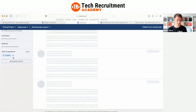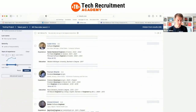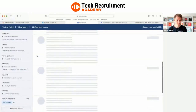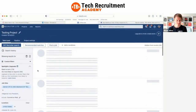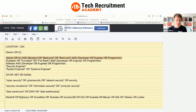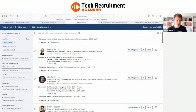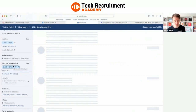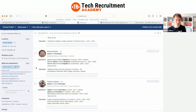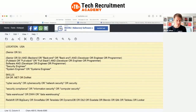Agile Jira 5.8. We can expand this from 5 to say 15. So 4,500 people who are senior backend developers or engineers. Okay, now we also need the additional keywords because we are looking for those who have the skill C sharp or .NET. So it's one third of them. Okay, that's great. So this is the skill.